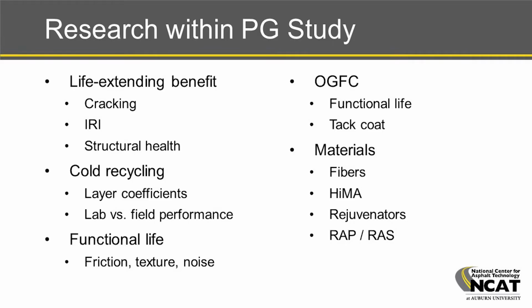Just a reminder of everything that goes into our PG study. So the main goal is to study that life extending benefit. And again, we've looked at it a lot in terms of cracking. Now I just showed you how we do it in terms of IRI. We've also looked at the structural health of the pavement. So we know we're not adding structural capacity, but we can keep something that is structurally sound that way for a longer time. So similar type of analysis again over time if we didn't do anything versus putting down some kind of preservation treatment. We've also done work with cold recycle techniques.